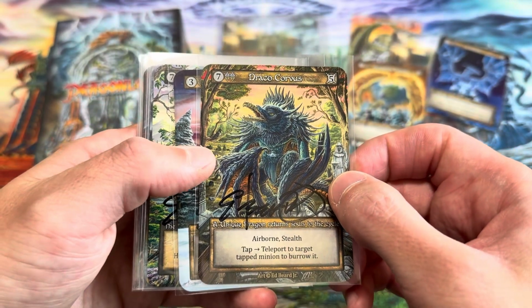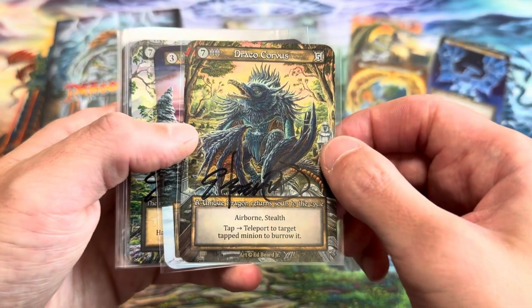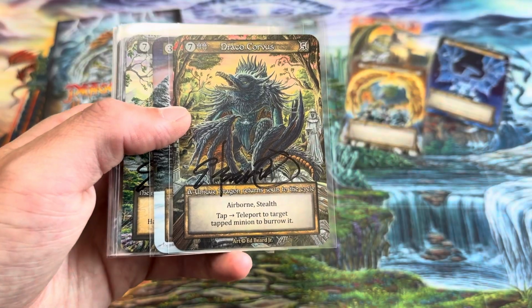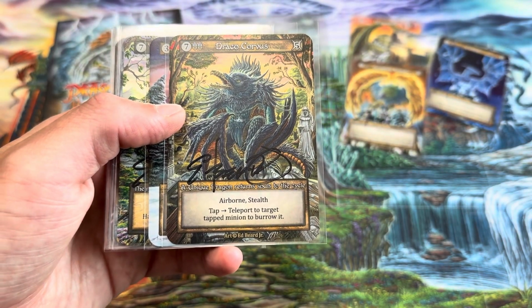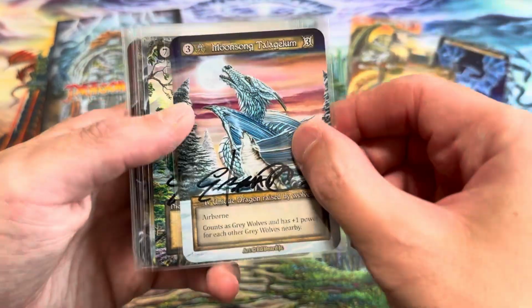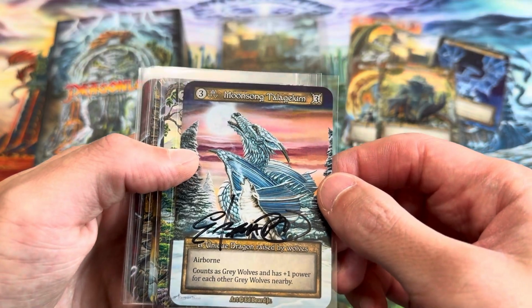Also 7 mana, 2 air, 2 earth to cast for a 5 toughness dragon. It's a unique dragon that returns souls to the cycle. It has airborne stealth. Its tap ability is to teleport to target tapped minion to burrow it. Very cool. The next dragon is the Moonsong Telegellum.